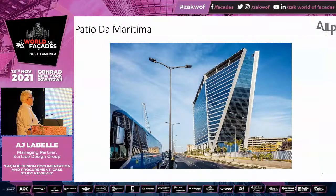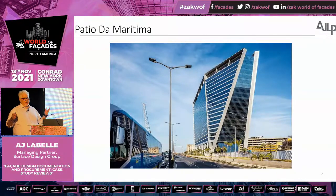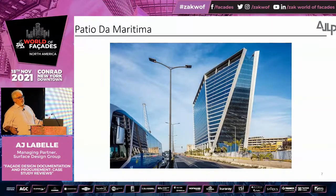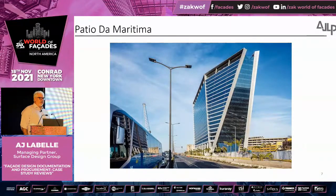Case study number 1. Pato de Maritima, I did several years ago. This was challenging. The reason this was early design assist was because the mandate from the developer was, I'm building a Class A building in a place that's not used to Class A engineering with a very famous modern architect who designs complicated stuff. So the mandate here was get started early, get the local guys involved, transfer your knowledge to them, get them on board and get it done locally.